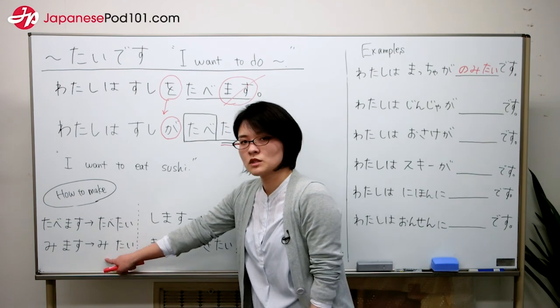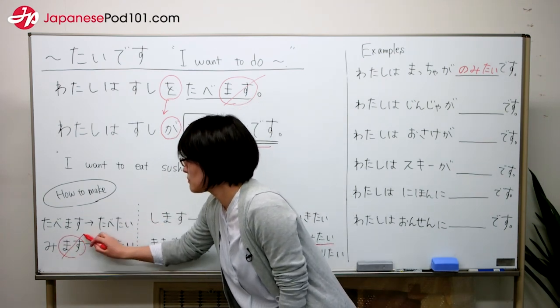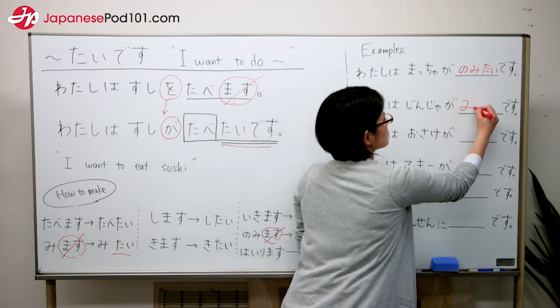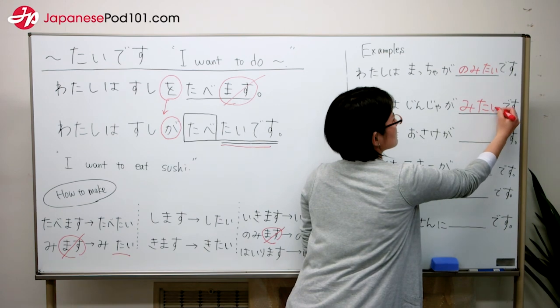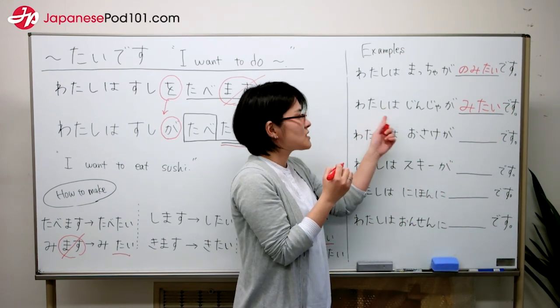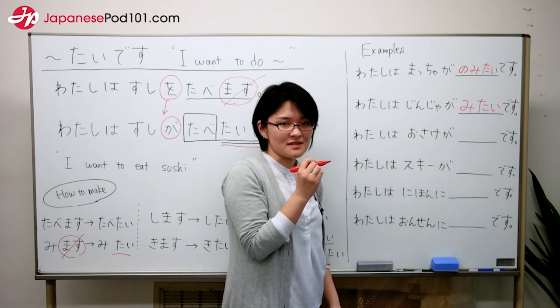Here. So, the same rule. Get rid of ます and add tai. So you get 見たいです。 Altogether? 私は神社が見たいです。 I want to look at shrines.